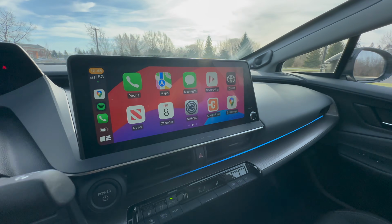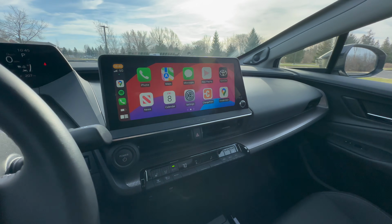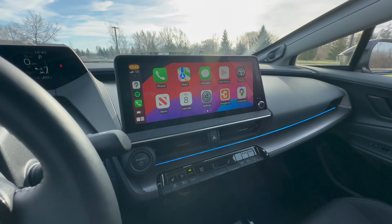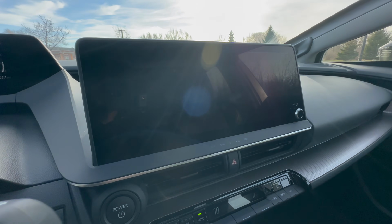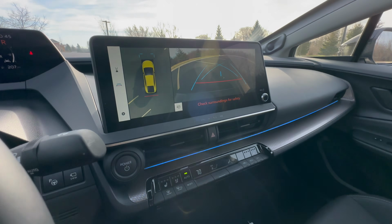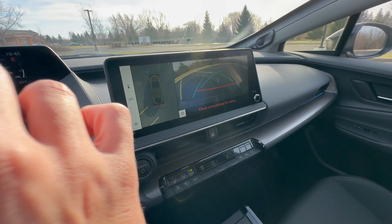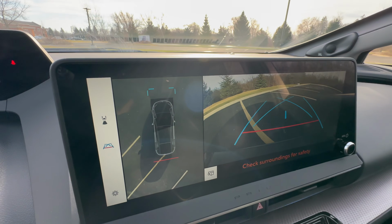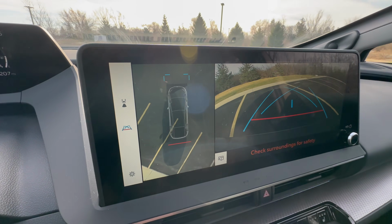And I want to talk 360 camera. Now, the 360 camera is only available on a Limited trim. It's part of the Limited Premium Tony Stark package. It's like $1,100, but I think it's nice. I always love me a 360 camera. And it's one of those cool ones where you turn the wheel, you start to reverse, and the car goes away. But as you start to drive over stuff, it remembers what it's seen, and it will fill it in.